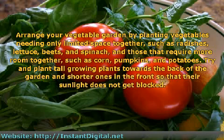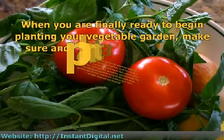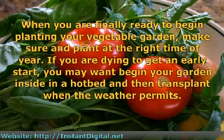Try and plant tall growing plants towards the back of the garden, and shorter ones in the front so that their sunlight does not get blocked. When you are finally ready to begin planting your vegetable garden, make sure and plant at the right time of year. If you are dying to get an early start, you may want to begin your garden inside in a hotbed, and then transplant when the weather permits.